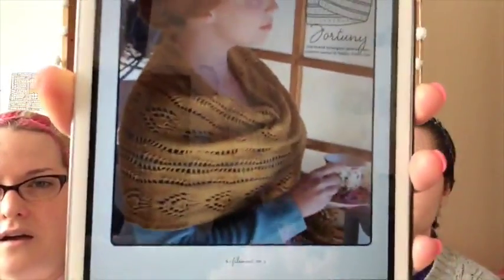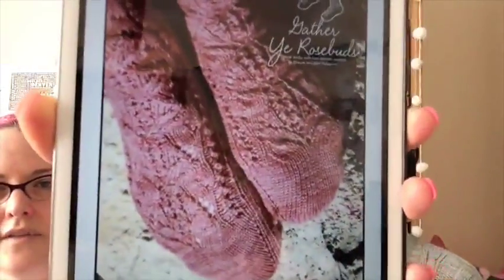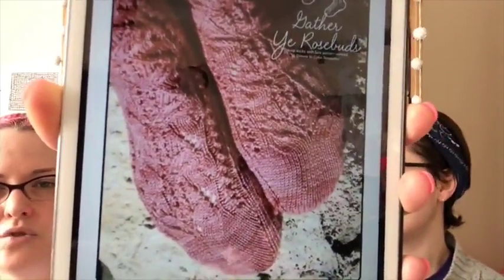The next pattern is, is that an F? Looks like an F. Yes, it is an F. So Fortuny. It's an end-to-end rectangular stole with a lace pattern. I think it looks cozy. It does look really, really cozy. And it's just styled so beautifully. And then we have a pair of toe-up socks called Gather Ye Rosebuds. It's lovely. It is, and it's just springtime and just beautiful.